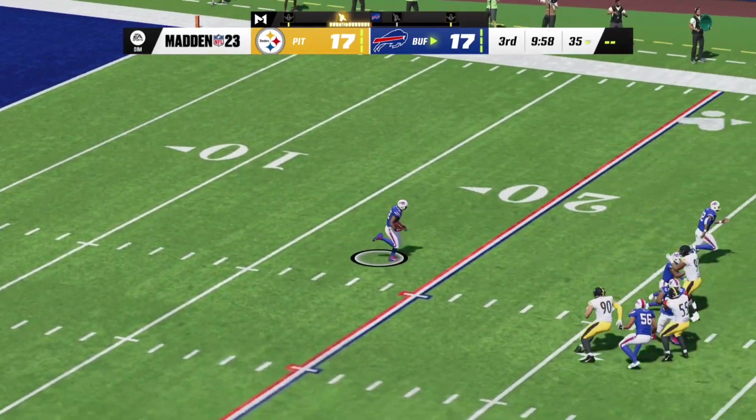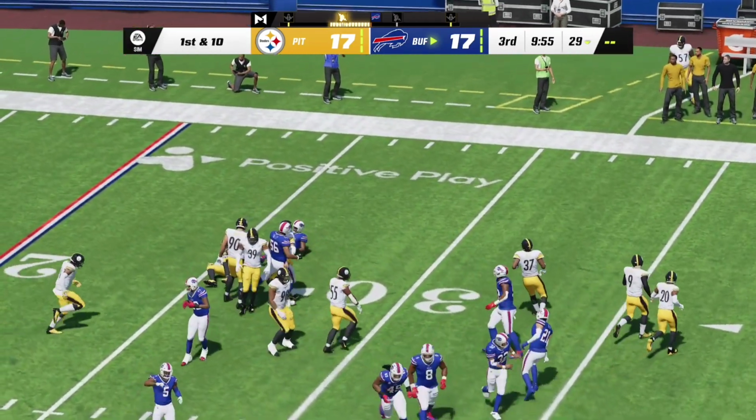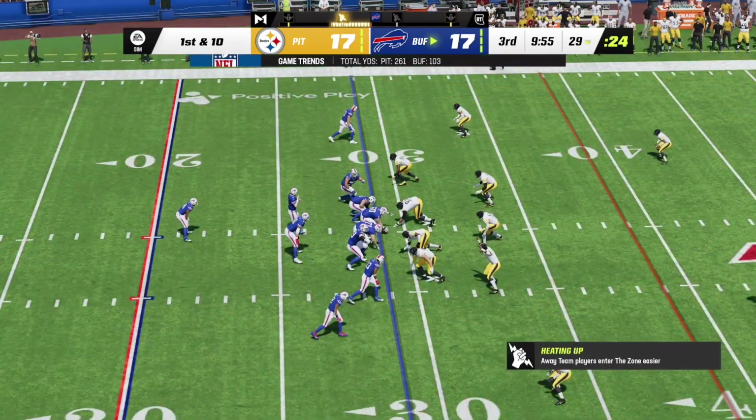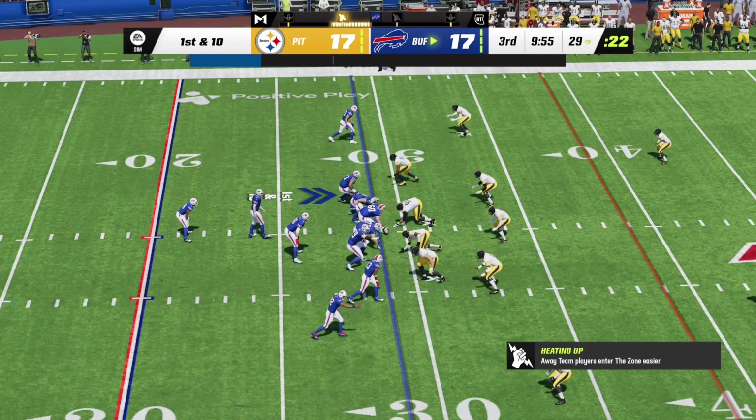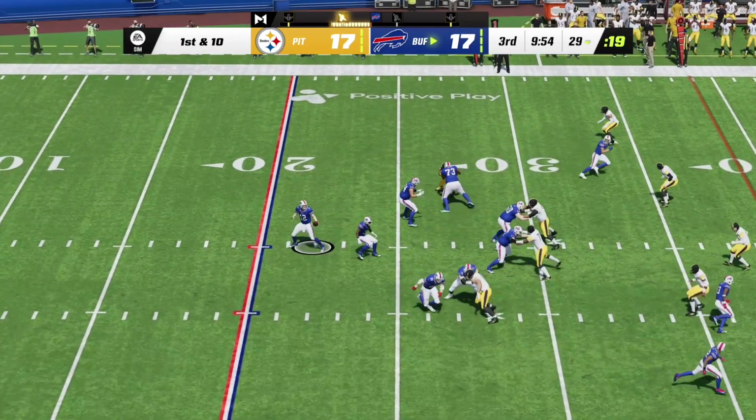It was an even first half, all tied on the scoreboard. And a good return as he'll be stopped just shy of the 30-yard line. Buffalo offense ready to go for their next drive. This offense ready for the first drive of the third quarter.